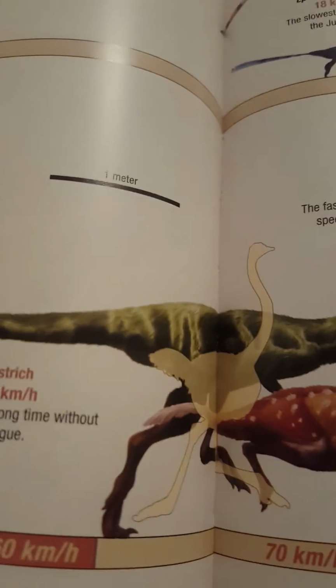This one contains Herosaurus, Lilian sternus, Elaphosaurus, Ornithomimus. And look, an extinct Dinosaurus.